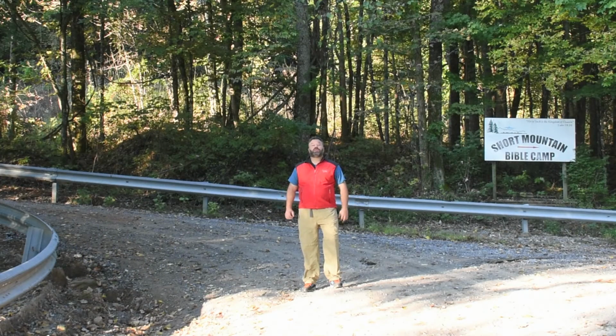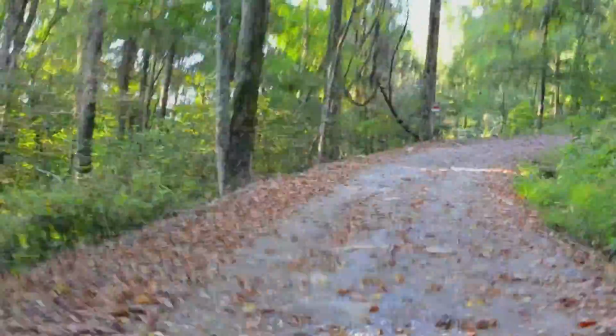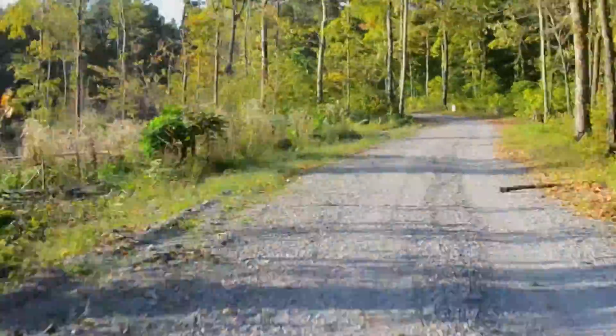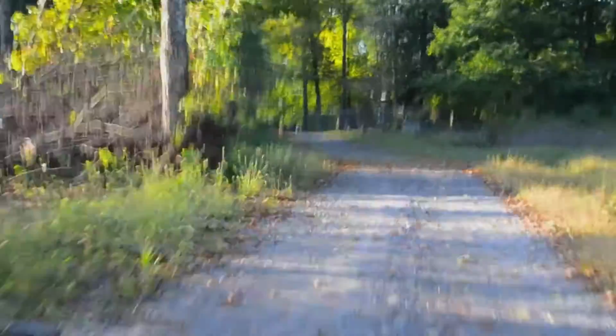As you make your way up Gunter Hollow Road, eventually you'll arrive at this intersection here. From this point, it's a 1-mile drive up this road to the left. Let's go check it out. Short Mountain stands prominently in the area. It is a monadnock, an erosion-resistant hill or mountain, a remnant from when the Cumberland Plateau stretched further to the west.